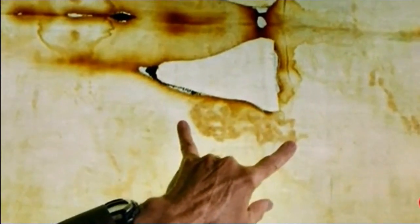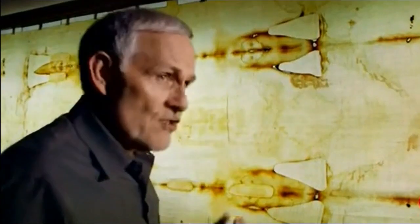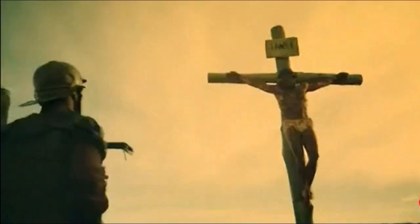The final mark on the shroud would have been made after Jesus died. This blood mark is not part of a normal crucifixion. But in the case of Jesus, the Gospels tell us that it was delivered by a Roman soldier to ensure that he was dead so that his body could be released and taken down from the cross before Passover.